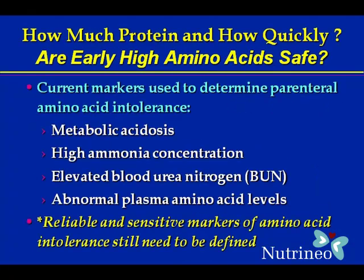The big question is, how much protein can you give, how quickly, and how can it be safe? A lot of this still has to be worked out, but I think enough people have a consensus on how they administer protein that there's a fairly common practice, but again, with many as yet unanswered questions. One of the questions is, how can we tell if we're giving too much protein? Dr. Ziegler yesterday warned us that yes, there's a lot of benefit to early protein, but in fact there may be some downsides.